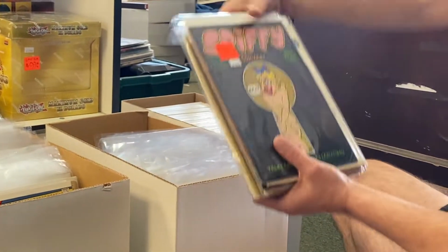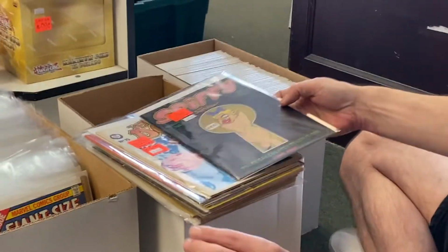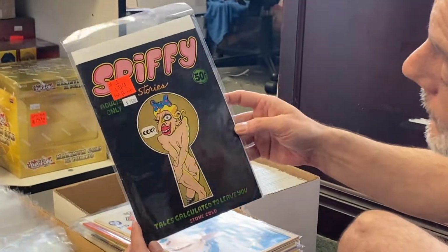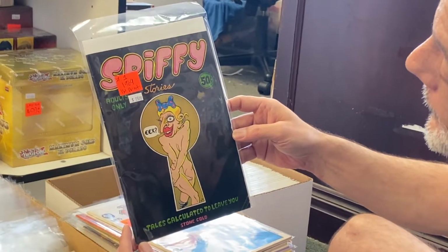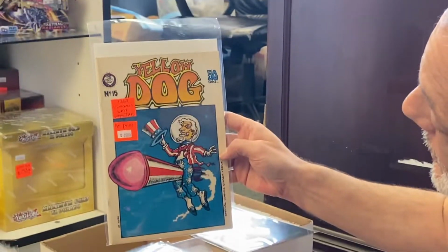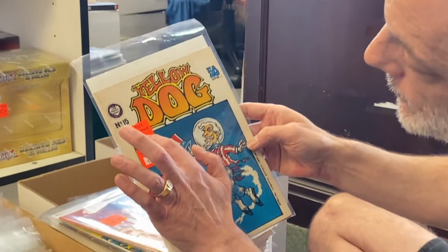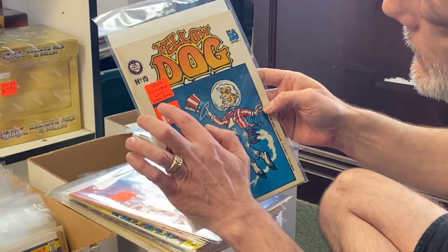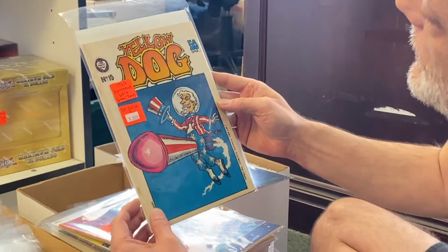Spiffy undergrounds. Now, back in the late 60s and early 70s, things were different, and you could go to like a head shop and buy these filthy X-rated comics, and they're awesome. They're just so filthy and dirty. 69, Yellow Dog. I mean, look at that Uncle Sam with a penis missile. It's got Harvey Kurtzman, believe it or not. Yep. Welts, the guy who does Cherry Pop-Tart, and Gregory Irons, who did the cover. And these are just amazing.